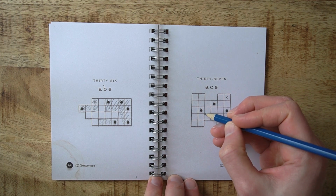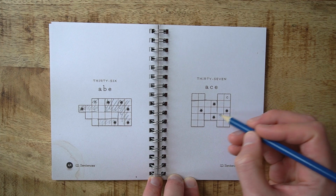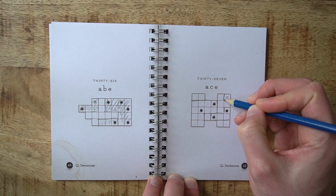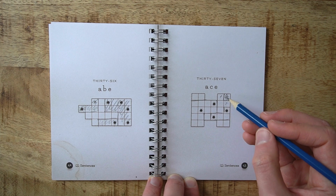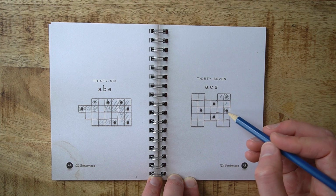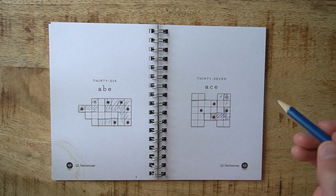Alrighty, so it was this, and this, and the C. The C was a little weird here. In theory, that could have just been cut out. It would be almost the same puzzle, right? I guess they were going for some symmetry, because it is a symmetrical puzzle.